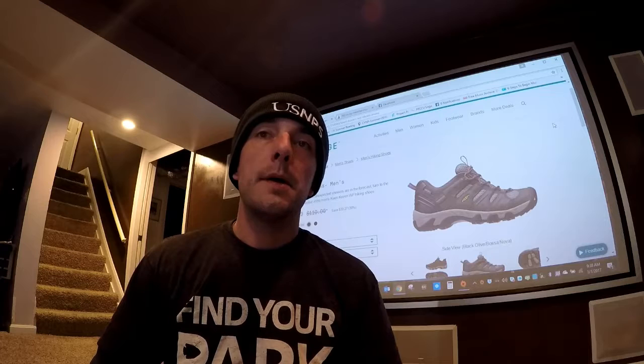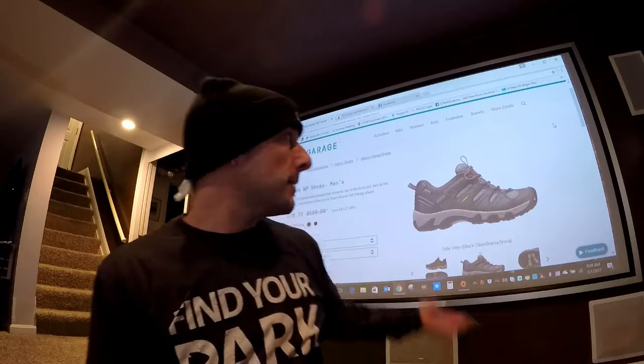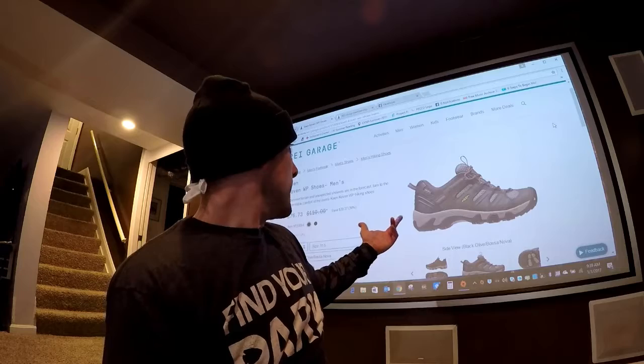Their clearance section is called the REI Garage. Typically, if you join as a member and get their emails, not only are you going to have access to the best prices on REI, and you'll get notified of different things like different sales. For example, REI will have an item like this in their garage, and you can see these shoes are originally $110. I got them for $76, and then they might send me an email promotion.